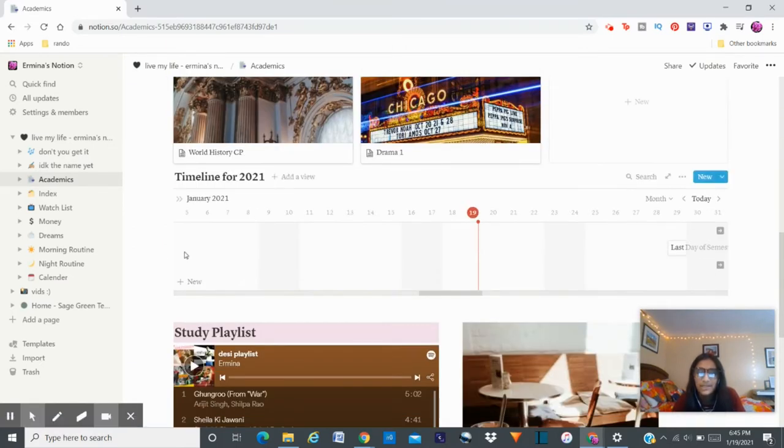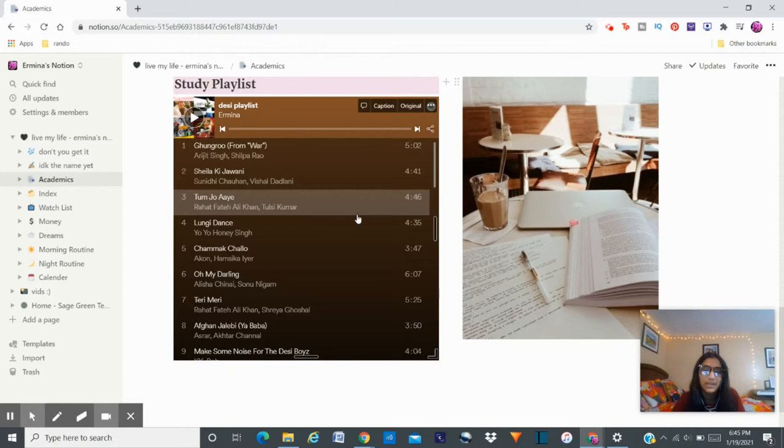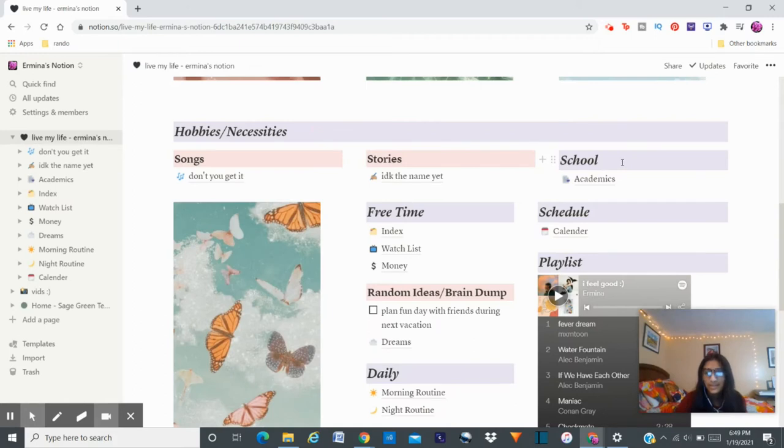Over here I have a timeline for what's coming up in the school year. So, over here on the 29th is the last day of semester one for me. And then we have my study playlist, which is almost like Daisy songs. And then we just have a little study picture over here. Okay, so that's my school section, as you just saw.